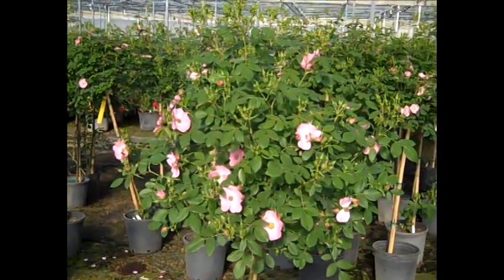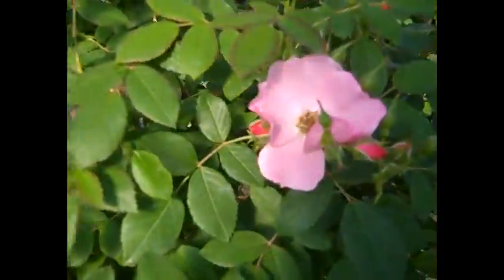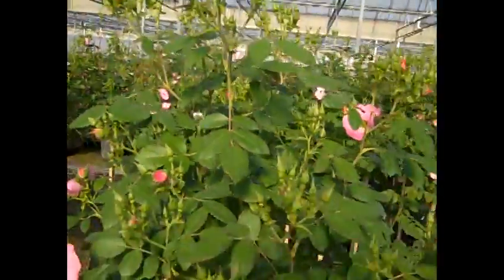So this one is Polar Joy, very hardy, incredible bud set on these. It has really nice clear pink flowers you can see here, loaded with buds. Look at this, guys. Mom would love these.